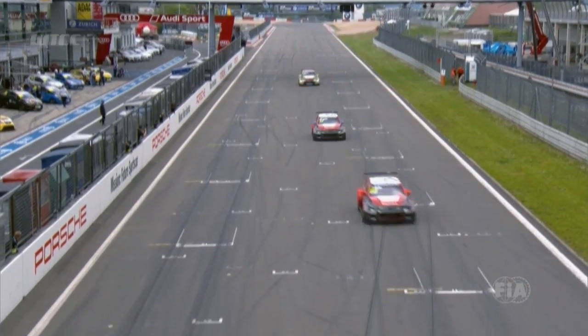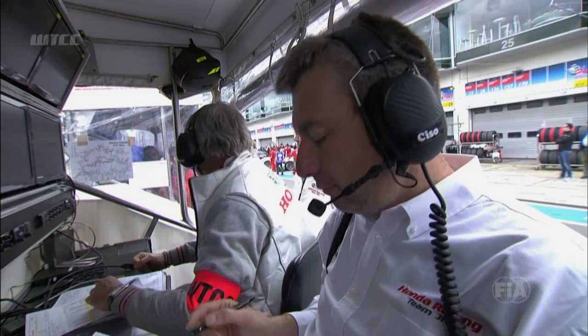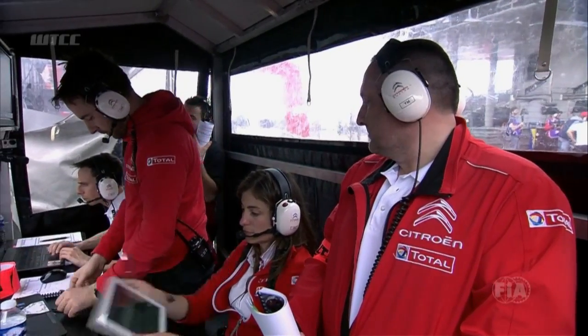Belt and braces. Citroën win Mach 3. No, they don't. They go to 1.5 seconds behind in second place. Honda take victory. Well, I think that's very much a result of the fuel saving that Citroën had to get into towards the end there.